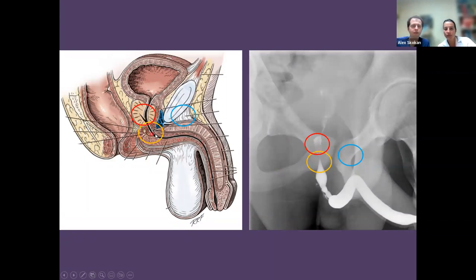We see in yellow the GU diaphragm and that bulbomembranous junction. We can see the sphincter pinching close the urethra right here. And then in blue is where the suspensory ligament would attach, and we can tell because of the deflection of the urethra there.